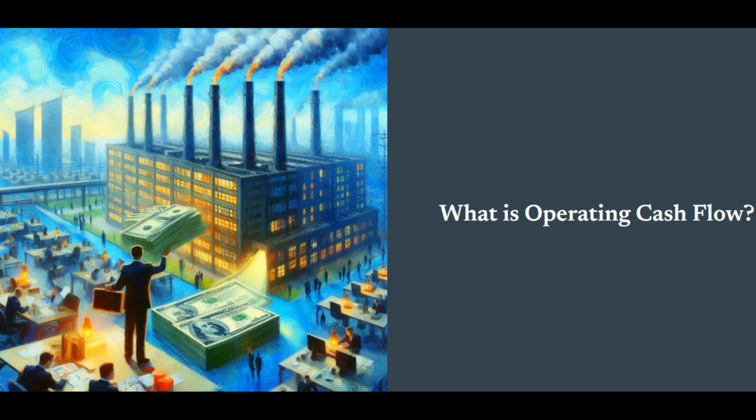It considers the timing of cash flows, recognizing when cash is received or paid, rather than when it's recorded in the accounts. This is crucial because it highlights discrepancies that can arise from accrual accounting, where income and expenses are recognized even if cash hasn't changed hands yet.